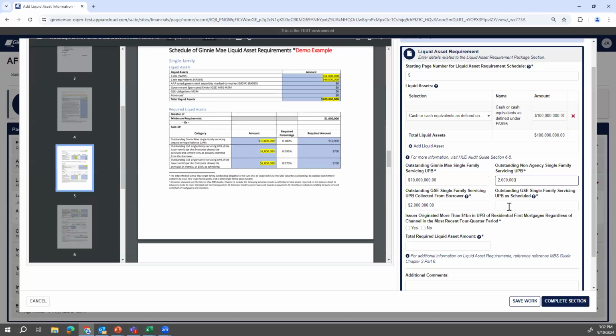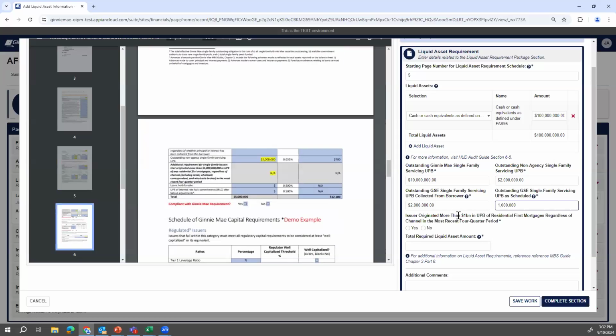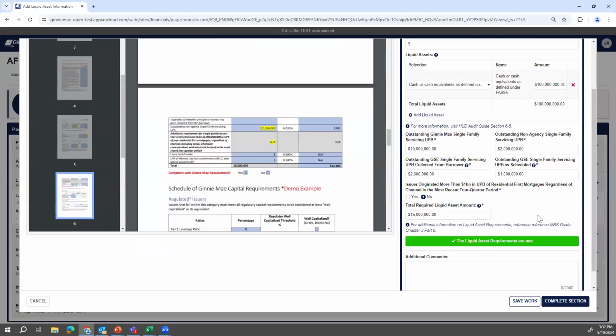2 million and 1 million. Then it's going to ask you about if the issuer originated more than 1 billion, and in our case, no, and then the total required liquid asset amount. And then like the other sections, you're also able to provide any additional comments here, but it is not a required field. And then it is going to give you these little markers as you go along to make sure that you're meeting the requirements for each section. But as you can see here, the liquid asset requirements are met. So we're going to go ahead and complete this section.